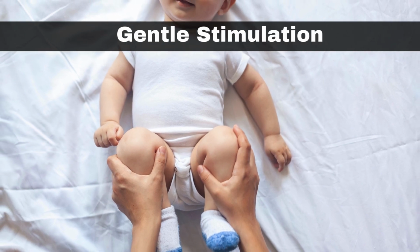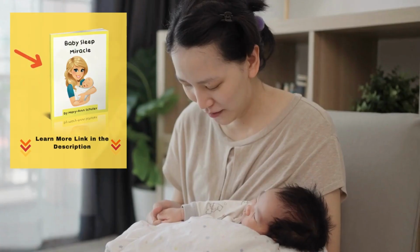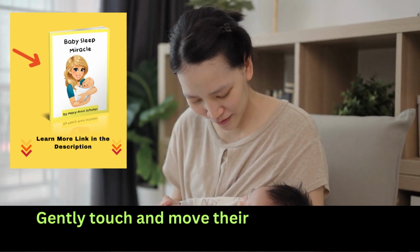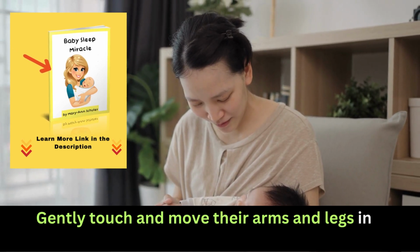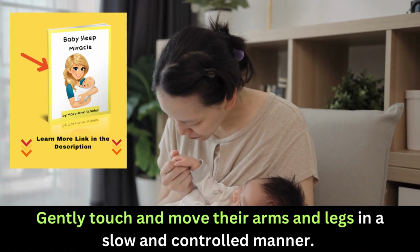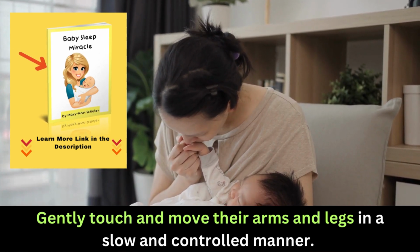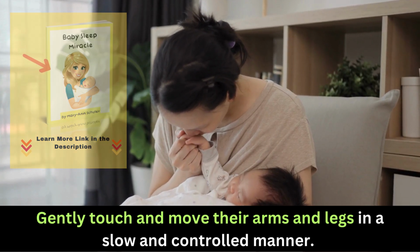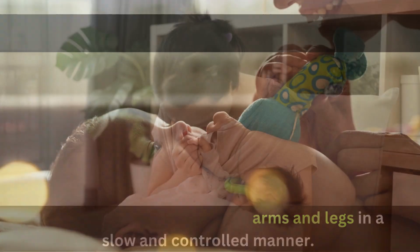Gentle stimulation. Once you've initiated communication, introduce gentle stimulation to further encourage the baby to wake up. Gently touch and move their arms and legs in a slow and controlled manner. This mimics the natural movements the baby experiences in the womb, making the transition from sleep to wakefulness smoother.